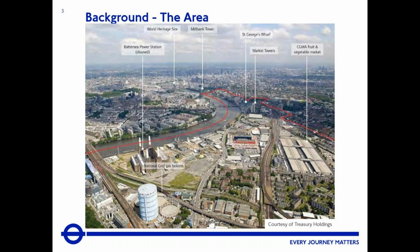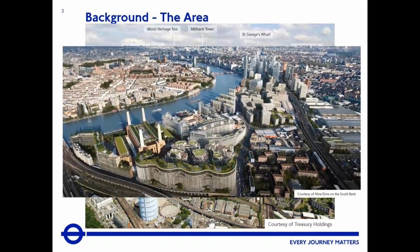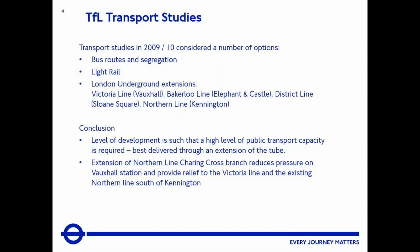And if you click the next button, Suresh, you'll be able to see this is a CGI of the final area. So it's 20,000 new homes. Battersea Power Station, which is sort of the flagship for the area, as well as lots of other bits and pieces. So such a huge project obviously needs to be integrated into the existing transport infrastructure. So there's various studies, bus route segregation, light rail, and also London Underground extensions.